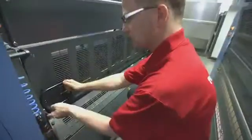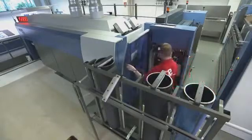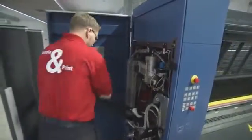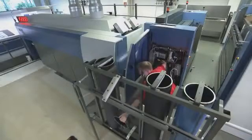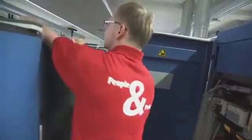Exchanging of the Anilox roller sleeves to vary the amount of coating applied is now child's play for a single operator, and while the Rapida continues to print. If the coater isn't needed for a particular job, it can already be prepared for any subsequent production.